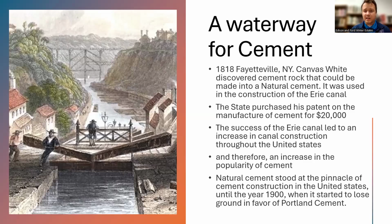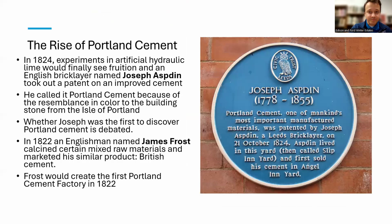So in 1818, in Fayetteville, New York, a man named Canvass White discovered cement rock that could be made into natural cement, and he used this to build the Erie Canal. The state would purchase his patent on the manufacture of cement, and the success of the Erie Canal would lead to an increase in canal construction and therefore an increase in popularity of cement all throughout the United States. And ultimately, natural cement will stand king here until the year 1900, when Portland cement would get turned to be the more favorable cement.